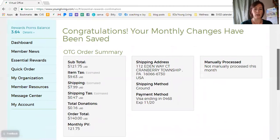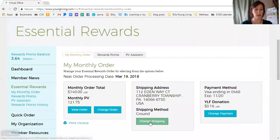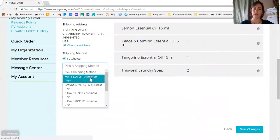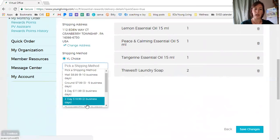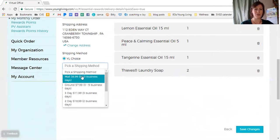You can adjust your shipping on this main screen. So if I wanted to, I could change my shipping method. And if I need something quicker, I can go in here and choose which shipping method I want. You can see the 5 to 10 business days is that cheaper shipping for Essential Rewards members at $6.99. And then if I need it faster, I'm going to pay for it. The shipping is really reasonable.